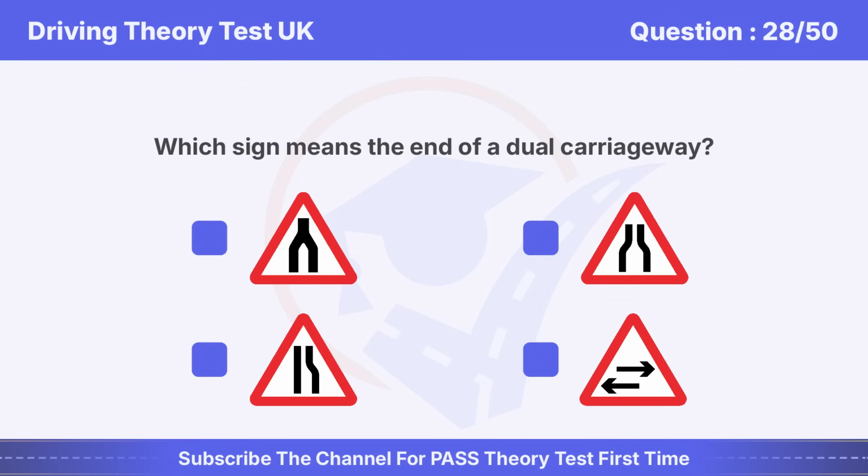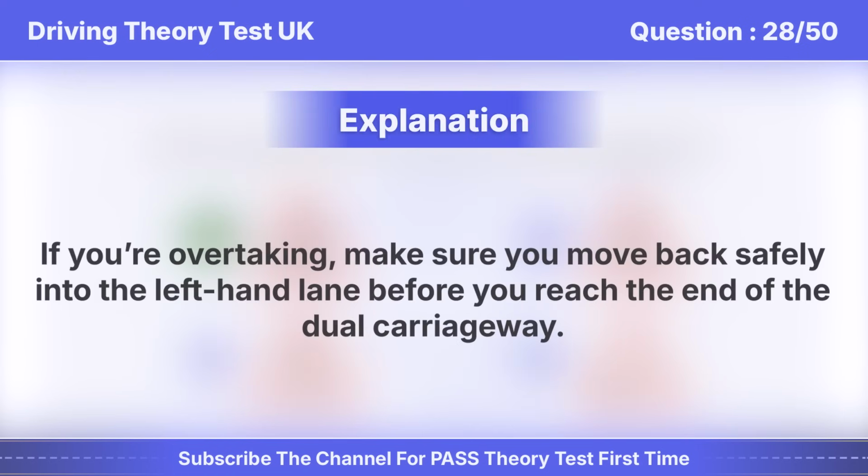Question 28. Which sign means the end of a dual carriageway? Answer is A. If you're overtaking, make sure you move back safely into the left-hand lane before you reach the end of the dual carriageway.